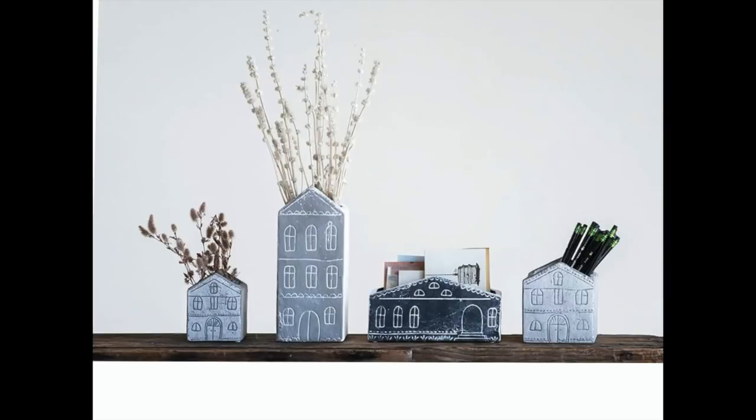They have different sizes, so they have ones that are tall, ones that are short, and they're also containers, which is so awesome. I love decor pieces that are also functional. So you can use these to put faux greenery in. Maybe you can even use them as real planters. I was thinking that you could even use the taller one to put utensils in the kitchen.